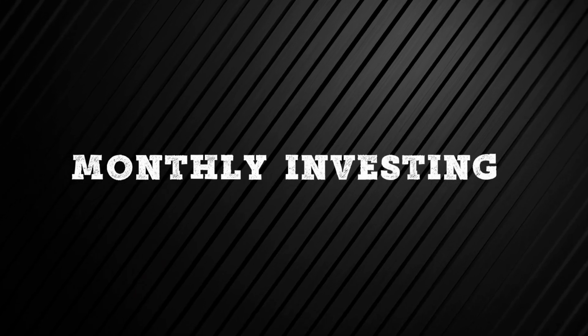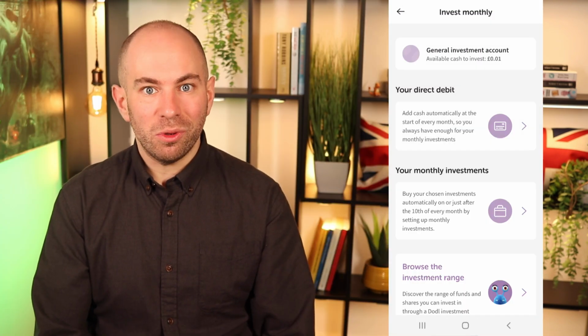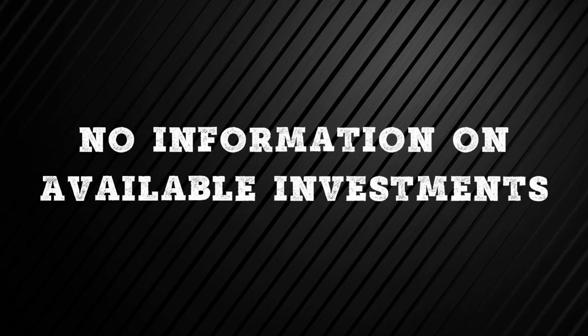Monthly investing. Some commission-free investing apps do not allow you to automatically invest on a monthly basis, or charge you to do so. We're big believers that regularly investing on autopilot is one of the best ways to build long-term wealth. With Dodl, you can set up a direct debit and invest into as many of the available investments as you like.